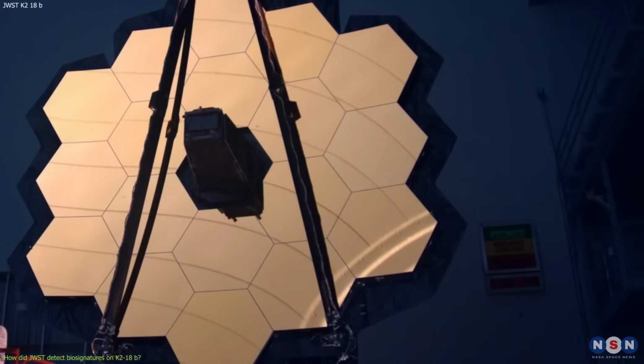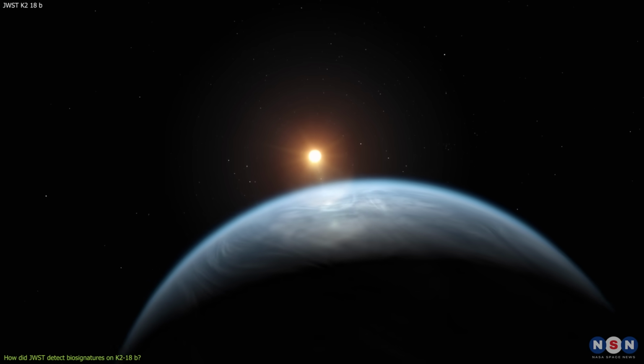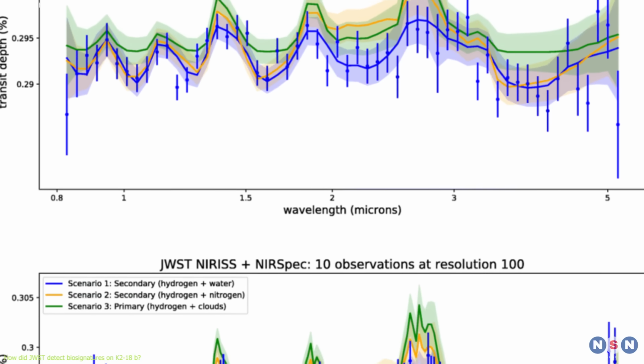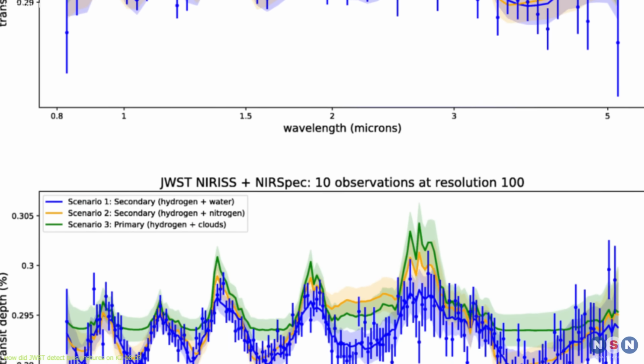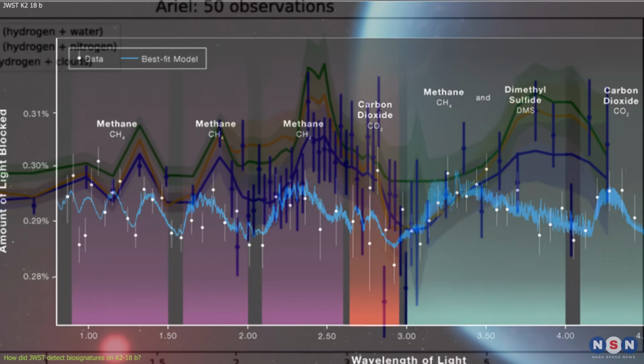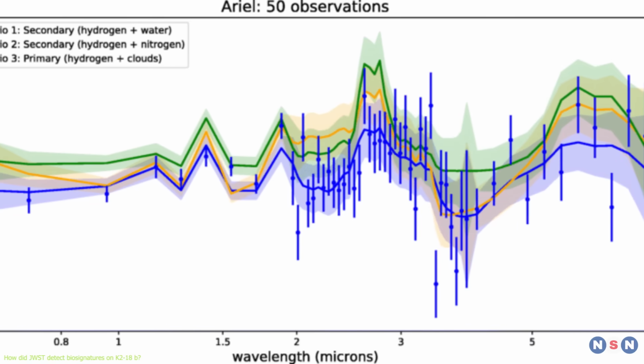Second, Webb used a computer model to simulate the sensor capabilities of JWST and identify the key molecules in the spectra. This technique is called synthetic observation modeling, and it allows us to test different scenarios and hypotheses about the composition and structure of the atmosphere. By comparing the simulated spectra with the observed spectra, we can determine which scenario best matches the data.